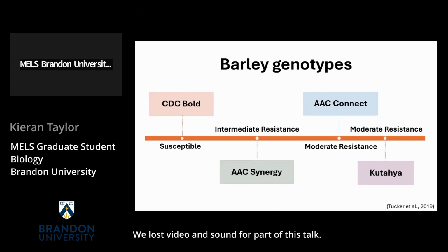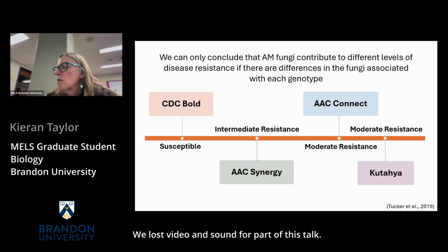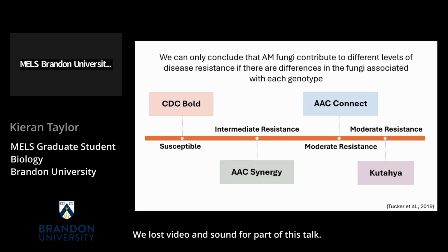Since we want to know whether or not these fungi provide significant disease resistance to barley, we want to gauge whether or not these fungi are contributing to the differences in disease resistance that we see in these different genotypes. Now, in order to tell whether or not they actually are contributing, we would need for there to be some sort of difference in the type of fungi colonizing each genotype. Because think of it this way. If all 4 of these different genotypes had the exact same levels of fungi and the exact same species of fungi associated with their roots, there's no good reason to suggest that those fungi are contributing to the difference in disease resistance that we see across these different cultivars. So basically, in short, you can really only conclude that these fungi are contributing to the differences in disease resistance across these genotypes if there are differences in the fungi associated with each genotype.